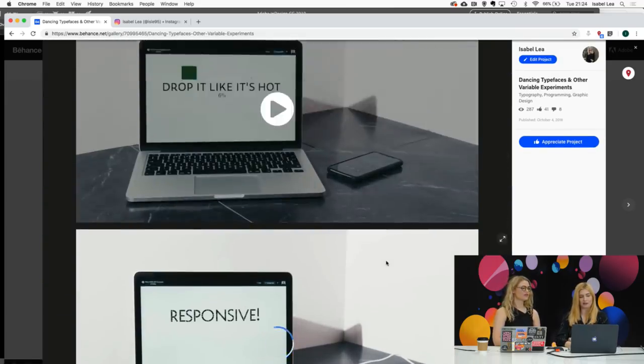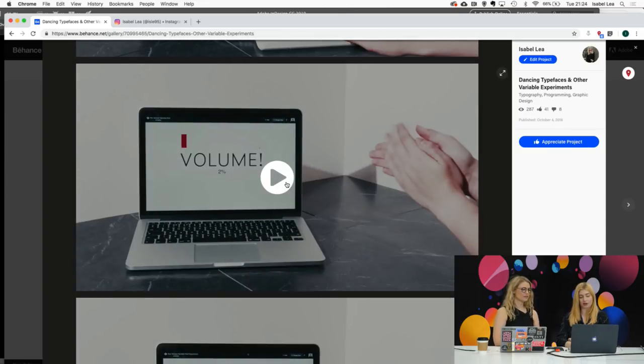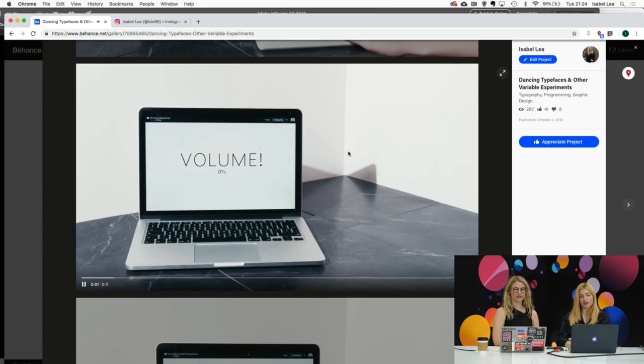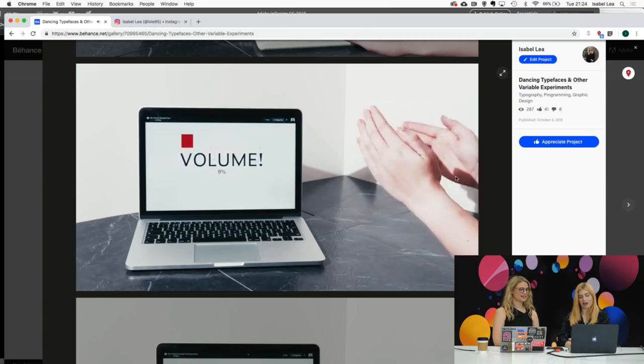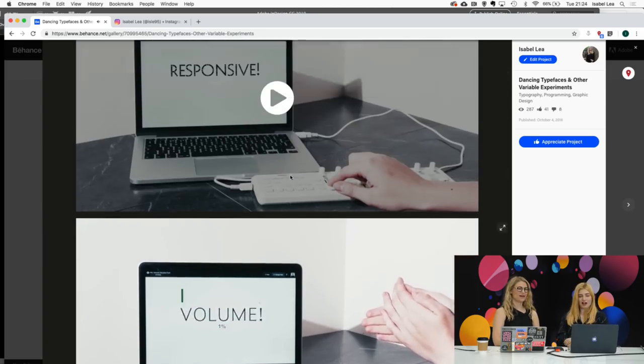And then my second project, I was experimenting with variable fonts and looking at how we can experiment with some of this new, really interesting technology. And if you want to go and watch these videos, they actually do have sound. Here you can see I did an experiment where I clap and then the microphone picks up and makes the font pulse in time.